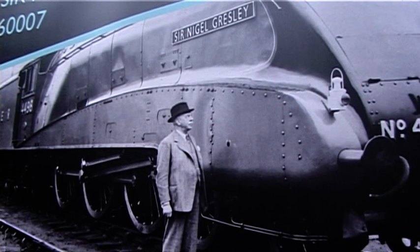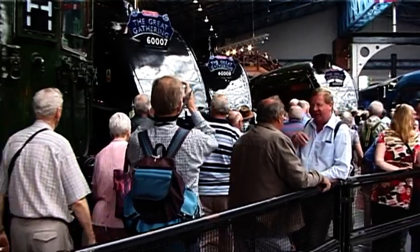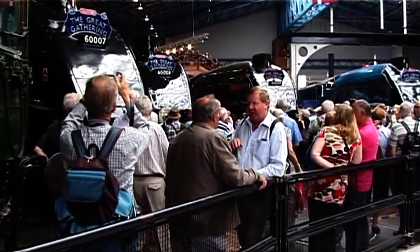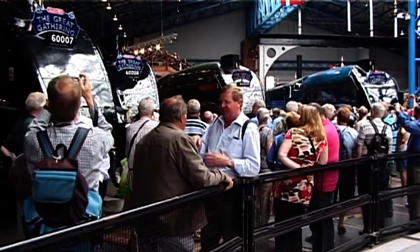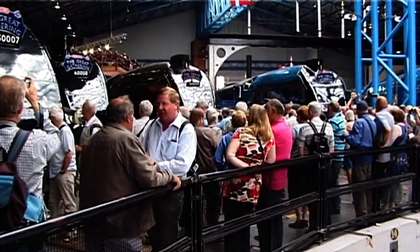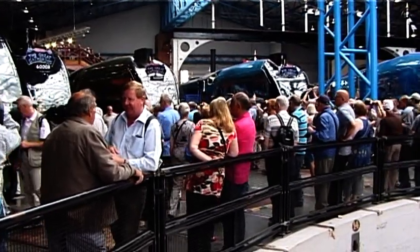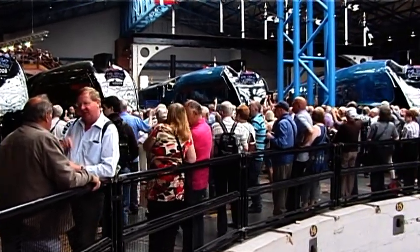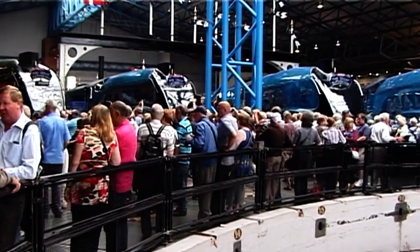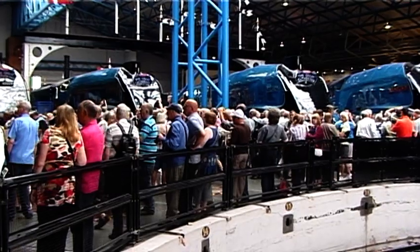His A4 fleet was designed to travel faster than most other trains, routinely up to 100 miles an hour, and pull the Silver Jubilee, the UK's first streamlined train, in September 1935, which linked London and Newcastle. At this time, the race for the fastest and most luxurious train was being run between the big four railway companies, and any excuse to grab the headlines was taken.